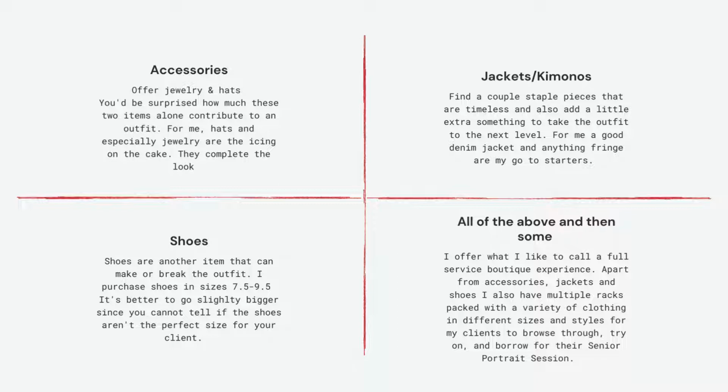Jackets. Find a couple staple pieces that are timeless and also add a little extra something to take the outfit to the next level. For me, a good denim jacket and anything fringe are my go-to starters.